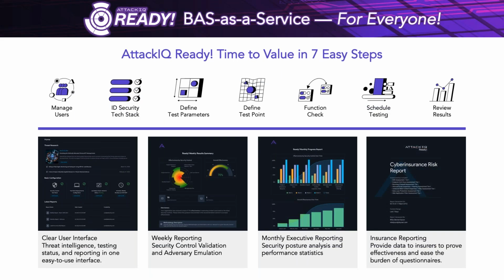Now, AttackIQ also offers AttackIQ Ready. The difference is AttackIQ Ready is a fully managed breach and attack simulation service. And so in 7 easy steps, your security teams can get up and running and start testing. The steps that you see at the very top, again, they're designed to be very easy.